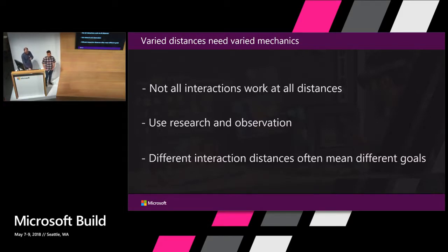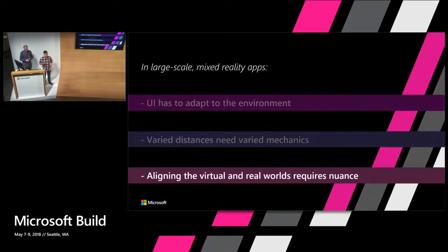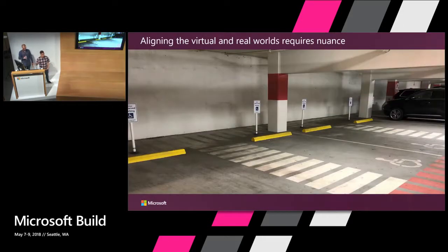The final challenge that I'm going to talk about today has to do with aligning the virtual and the physical space through what are called anchors, and trying to make it feel like there's this real sense of mixed reality and also respecting kind of user intention. So in order to explain this, I have to really quickly go over inside-out tracking.